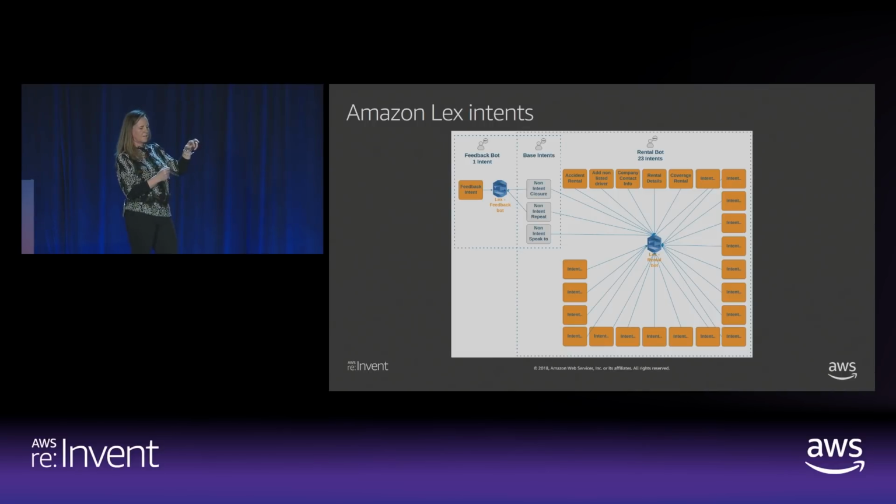So we're proper Java developers. We know how to do OO, and this is what we're doing. We only write the code once. So this is where we've got 3 intents. So you've got a closure, a repeat, and a speak to. And we refer to these as non-intents. This is not what we'd programmed the rental bot to do, but this is us listening out for the natural language. So the closure is somebody saying, thanks, bye. It's those kind of no more questions, thank you, I'm done.